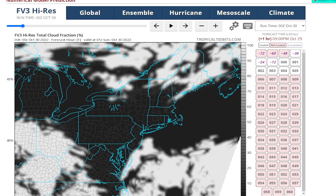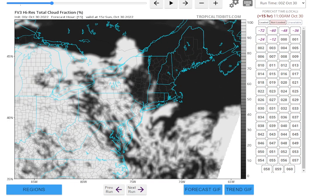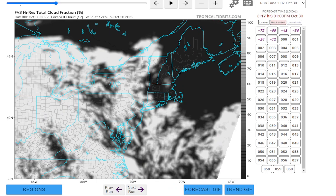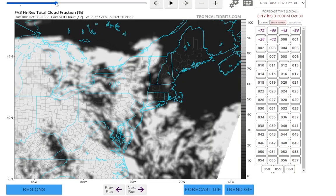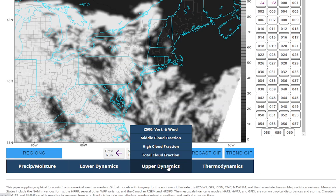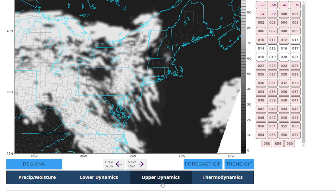If we look at the FV3 high-res, which is the GFS high-resolution model, you'll see it wants to roll those high clouds in really quickly, and maybe a few low clouds too in the morning, maybe like we had. The clouds we saw in the morning were actually moisture from the storm offshore that got pushed to the south later by the afternoon. But you'll see it has some more up there. These would be high-level clouds, probably, if we look at the middle cloud fraction. Yeah, they're not there, so it's high. Yep, so that would be high clouds.